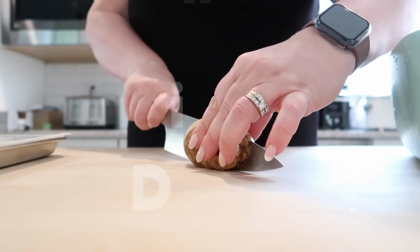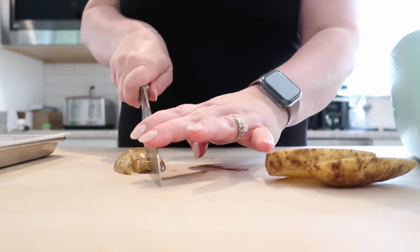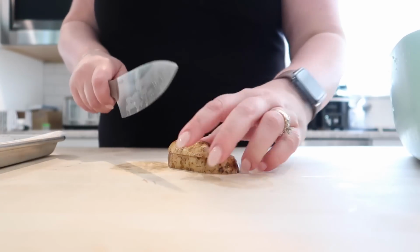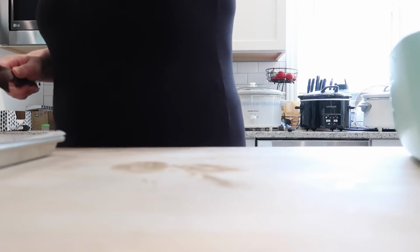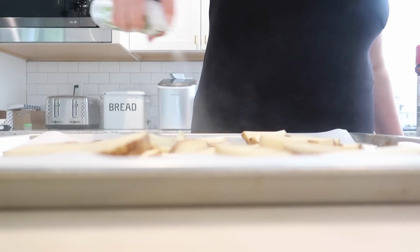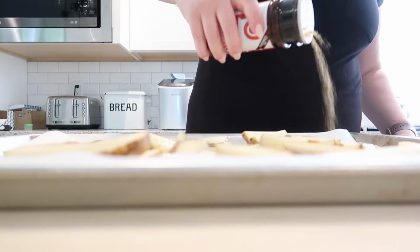Okay, so for dinner with the rest of the ingredients that I have left, I'm going to use my potatoes to make some oven fries. I do this quite often. You guys have seen me make oven fries, roasted potatoes, all of that kind of stuff. I did price buying potatoes versus buying actual frozen fries, and it came out cheaper for me to buy the potatoes because I could then use them for several meals.